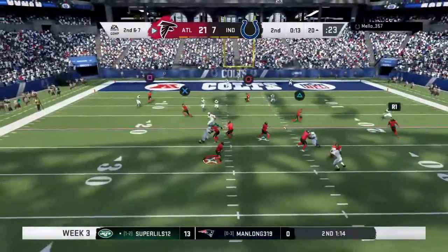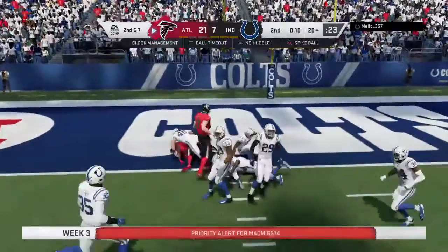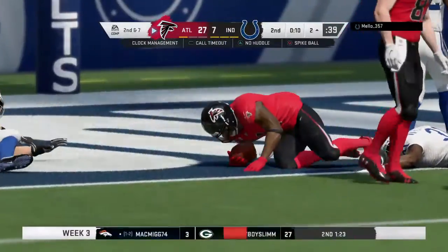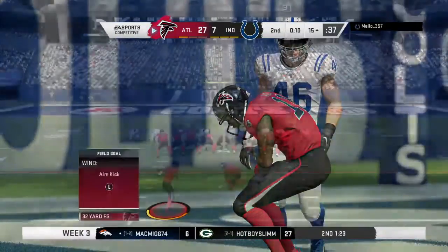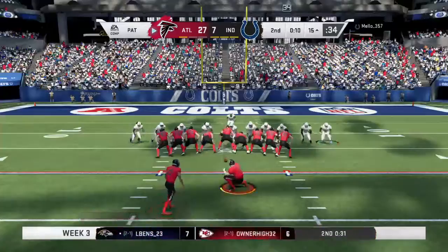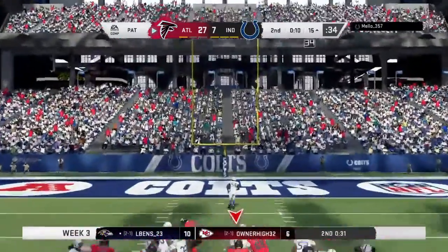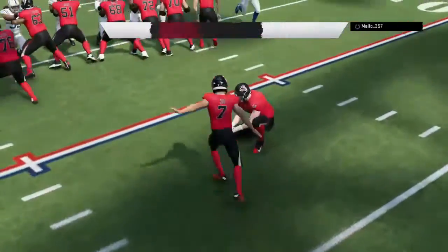On second and 7, Ryan completes it to Jones, and he is into the end zone for a Falcon touchdown. Matt Ryan now has 3 first-half touchdown passes, and the Falcons push further out in front. That's a lead that excites a team as they head into the half. Good way to finish things off.